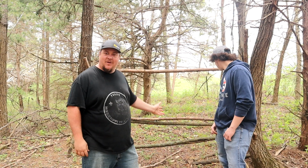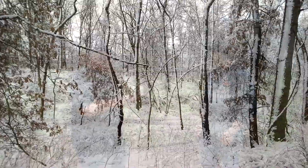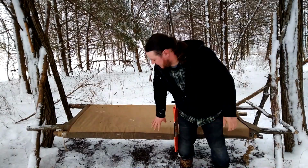Welcome to the bush. I've got Riley with me again, and we're here at one of my favorite campsites. This is the Four Winds. I've done a lot of campouts here, and you may remember, if you're an In the Bush watcher, way back when I built this shelter and stayed back here when it was about 25 degrees and snowy. Check that episode out if you haven't already.